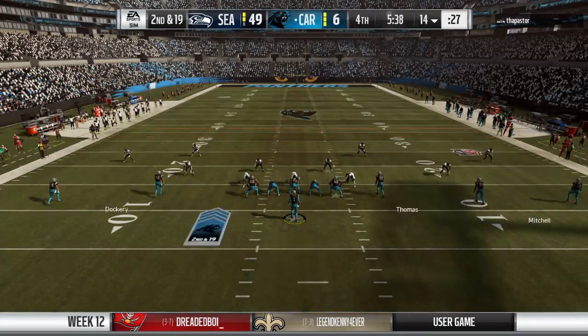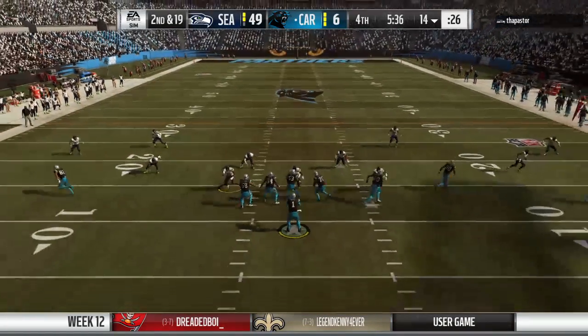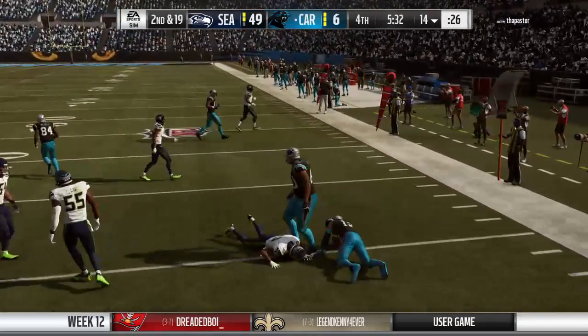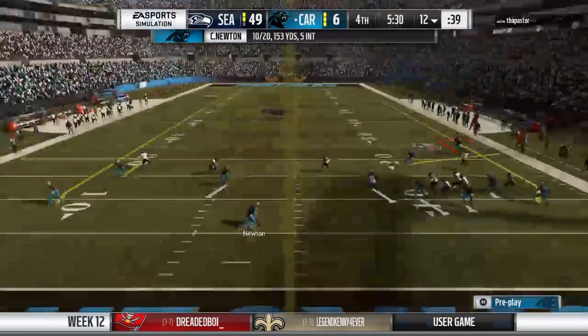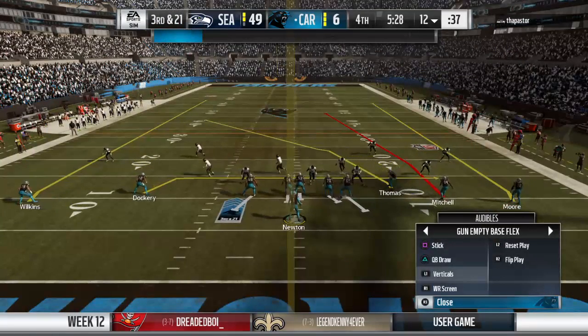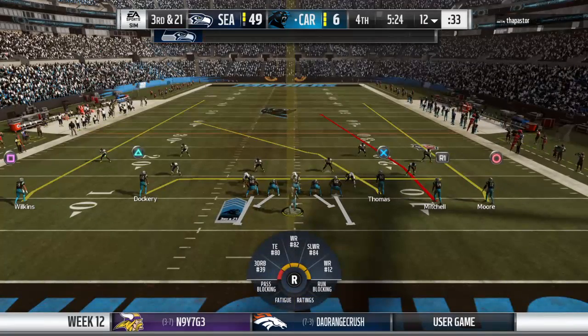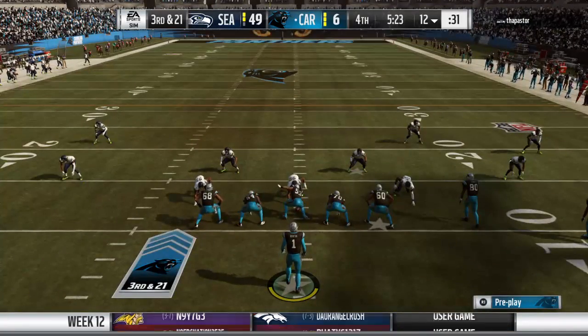2nd and 19. To throw is Newton. He hits Moore on the screen, and he's going to lose yardage here back to the 12-yard line. He lost 2 there, and it's 3rd down. I thought that wasn't a bad time to call the screen.